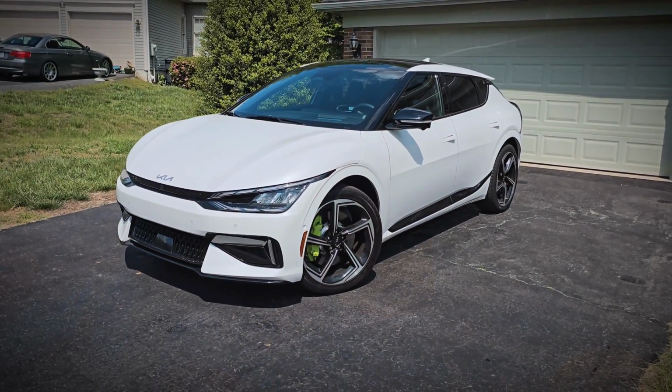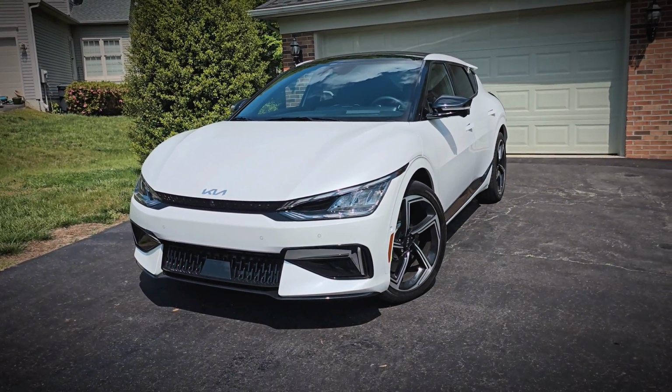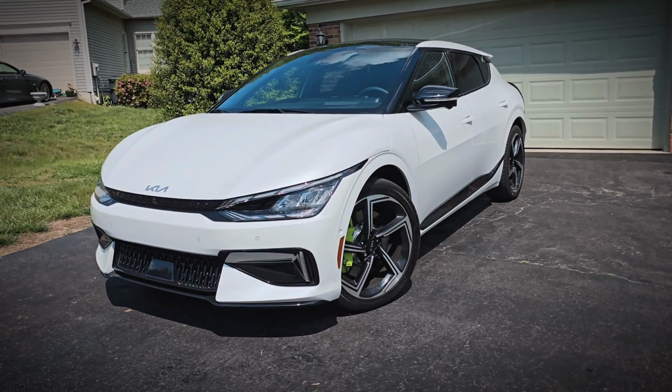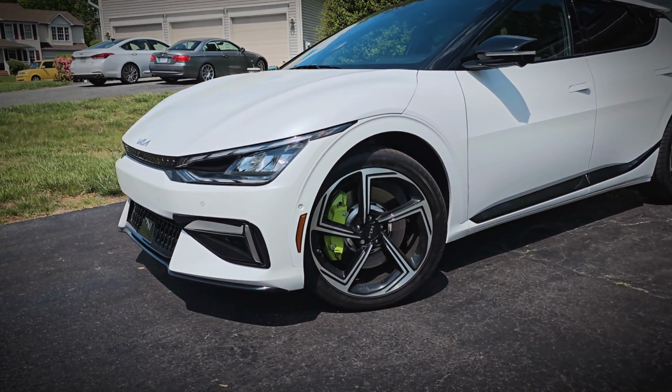I like the looks of the EV6 GT. I like the more aggressive looks that it has. I do like the wheels, actually. I wasn't the biggest fan at first when I saw them in pictures, but looking at them on the car, I do like the wheel design, which is pretty cool.